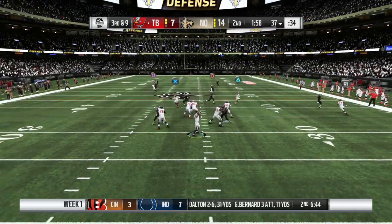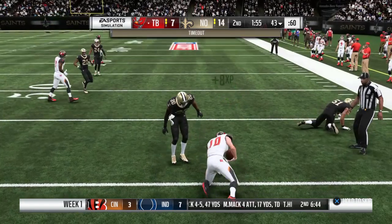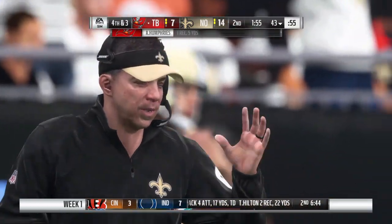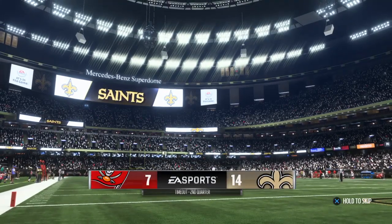Now Johnson to throw on 3rd down. It's caught. Humphreys. And he'll get up to the 43-yard line. The Saints going to call the first of their timeouts. So as they take it over, we step aside.